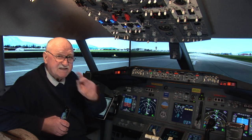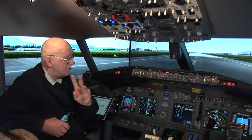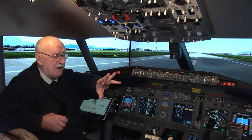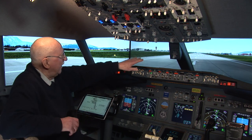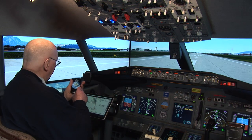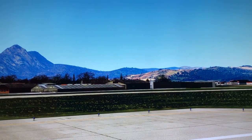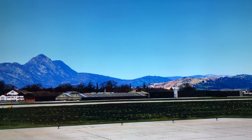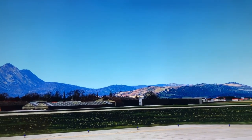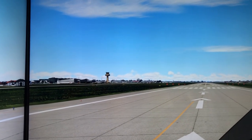We're going to do the second approach and landing now into Salzburg. So let me show you what I've got set up, because I'm at pause at the moment, but I am on runway 33 at Salzburg. Let me show you the scenery that I've got. I'm showing you here the scenery from the cockpit at the active runway, which is, of course, 33 at Salzburg. And over there you can see the tower and the main terminal building.